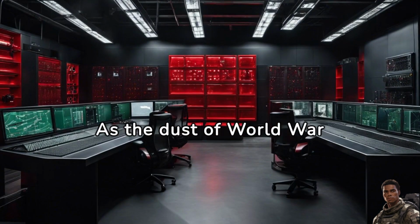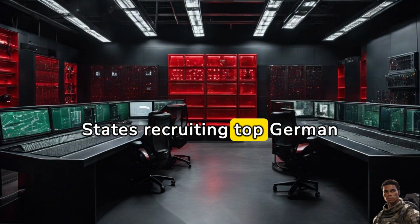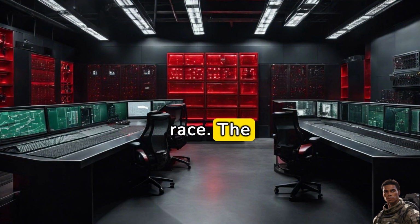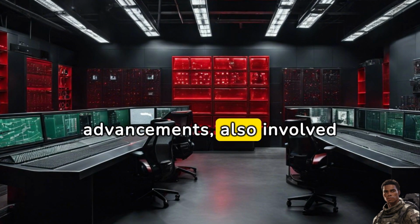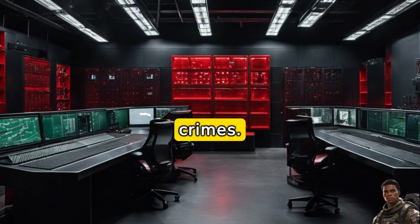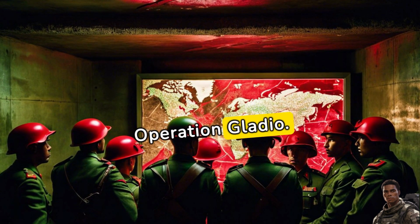As the dust of World War II settled, Operation Paperclip saw the United States recruiting top German scientists in a bid to lead the post-war scientific race. The operation was a controversial move that, while bolstering American scientific advancements, also involved granting immunity to scientists involved in Nazi war crimes.